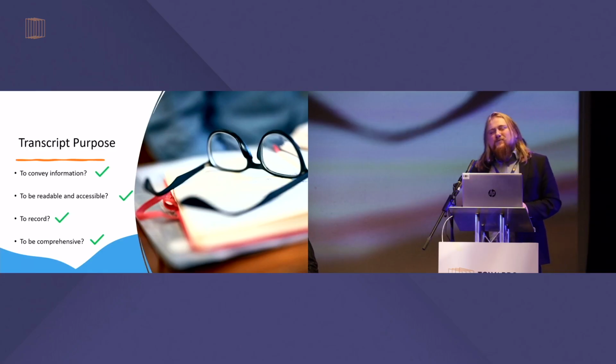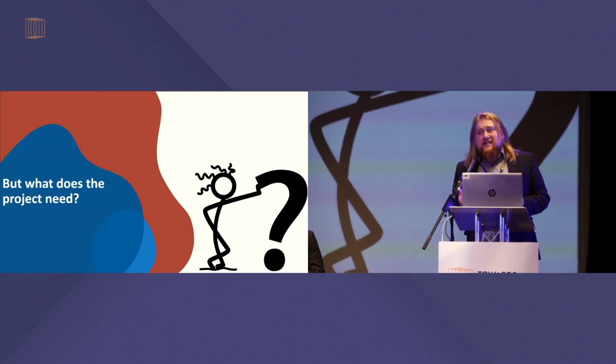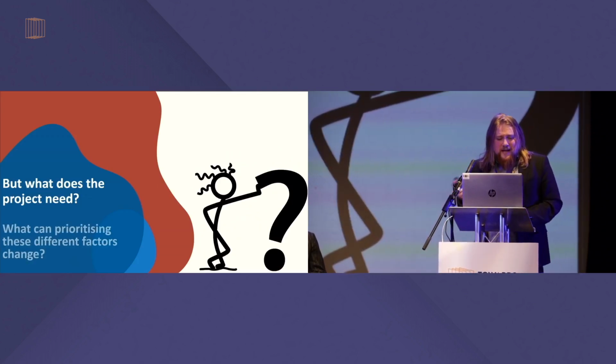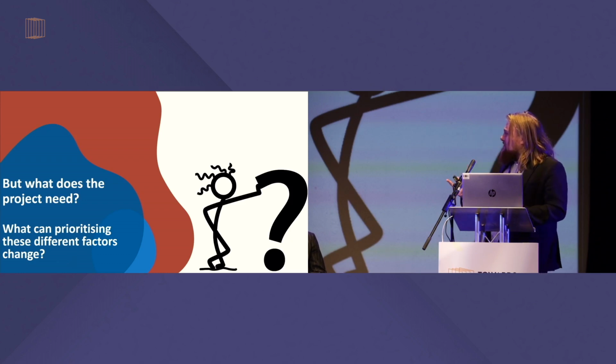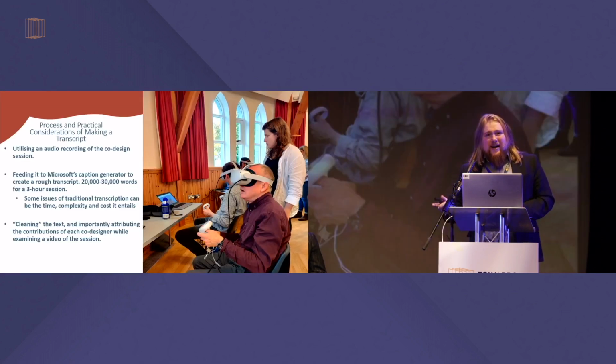Next one. What kind of transcript purposes do we have for these? I've mentioned a little bit already. We have to convey information, be readable, accessible, record it for future, and also to be comprehensive. Well, yes, but it might depend on what the project itself needs, and therefore we might prioritize different areas of that. So how do these factors change? Practically, I'll just tell you a little bit about the transcription.